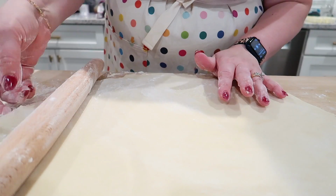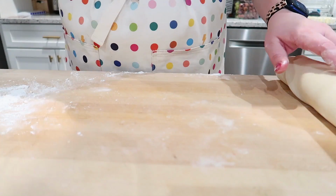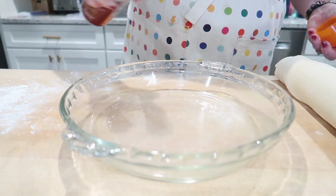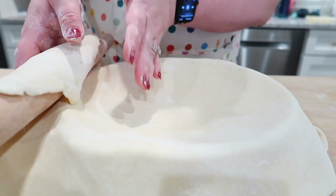So the next thing I'm gonna do is take my rolling pin and roll up my pie crust on my rolling pin, because that's how I'm gonna transfer it to the pie plate. So I've got a deep dish pie plate here, a glass one. I'm just gonna spray this briefly with a little bit of spray. This has a lot of butter in it, so you don't necessarily need to do that. I just wanna make sure it doesn't stick, and then I'm gonna unroll this over like that.